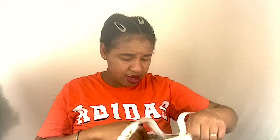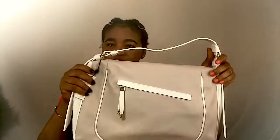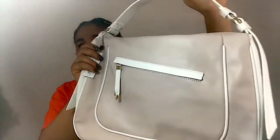Let's see what's inside. Okay, just the hand, the long hand. It has a good inside as well. Very chic. What do you think? Let me know in the comment section what you think. This is another bag from Carpisa.